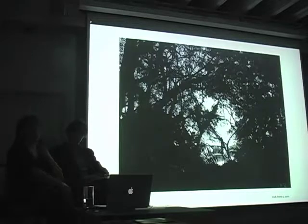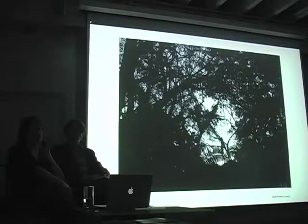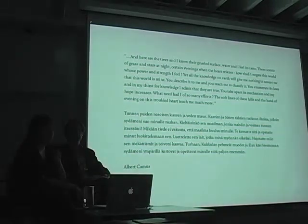And then, on the other hand, I'm very fascinated by science and how science explains the world, and I have always been interested in biology and natural history and all that. But then there is this other side in me. I want to see the forest more in a romantic way, or more as something that we cannot quite reach or explain. So these images also tell about that. And then there is a quotation from Albert Camus.